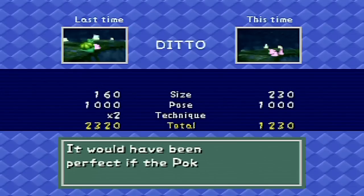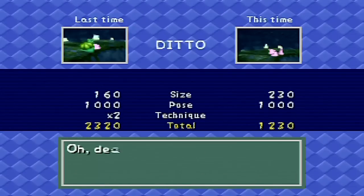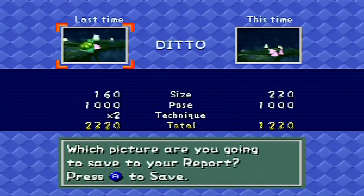Not to Professor Oak. Once again, I think this game actually works in the mindset of Professor Oak knows nothing about photography. He just wants you to test his equipment. I totally would have beat you if it was centered. Yeah, I would have had you. Technique being x2 is really stupid also.